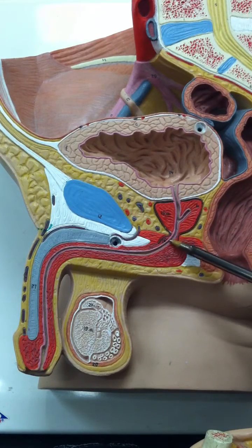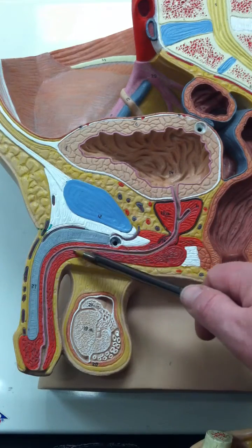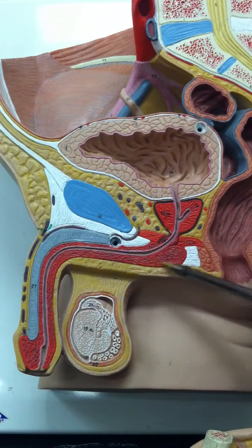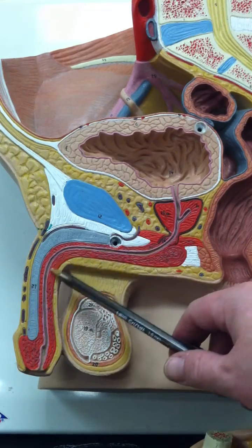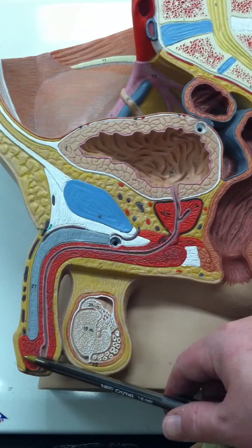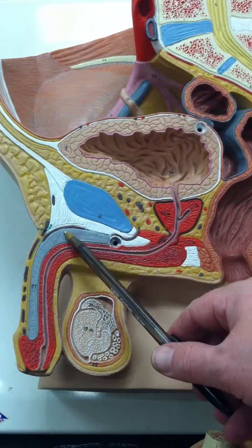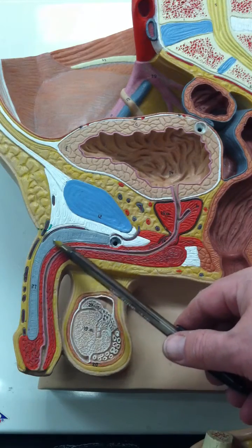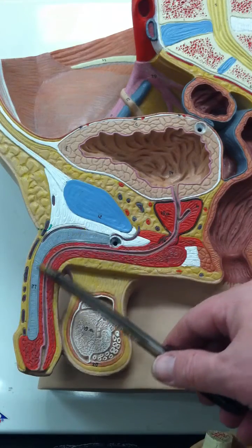As the urethra descends and heads to the outside, it becomes surrounded by, you can see it's kind of red on this model, this red tissue here. This is the corpus spongiosum, erectile tissue of the male. The corpus spongiosum surrounds the urethra and also fills the interior of the head of the penis, known as the glans, out here. The other type of erectile tissue comes in two chambers, though we only see one because of the cut. This gray area represents the corpus cavernosum, and there are two chambers of that, more on the top part of the penis.